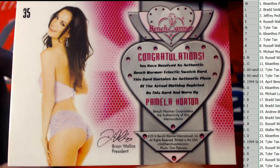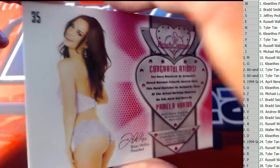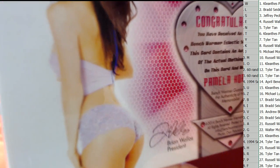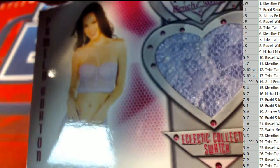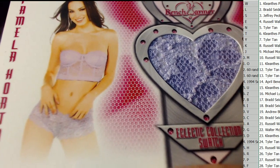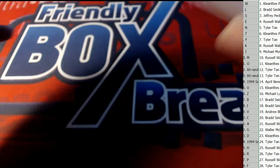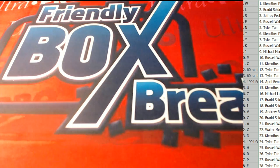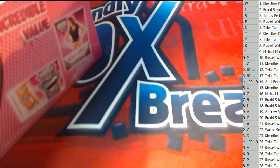Ho! Big Hit Boulevard. That looks like the exact piece that she is wearing right there. I believe that is right off of the relic. And that is terrific. Way to go. Yeah, there is, Donner Faithful. We didn't get a lot of low-numbered hits in the first box.